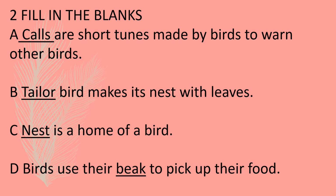B. Dash bird makes its nest with leaves? Children, here we need to name the bird which makes its nest with the help of leaves. And the answer is tailor bird. Tailor bird makes its nest with leaves. It uses its beak as a needle to sew the leaves using thread and wool.